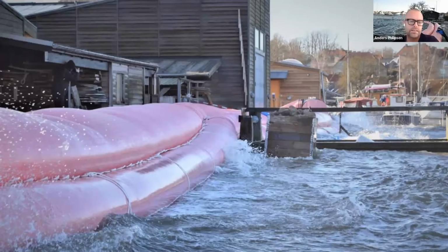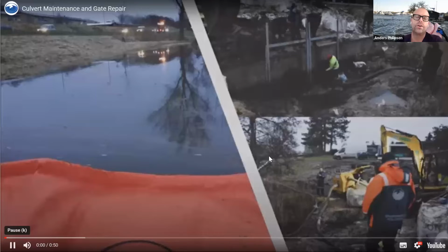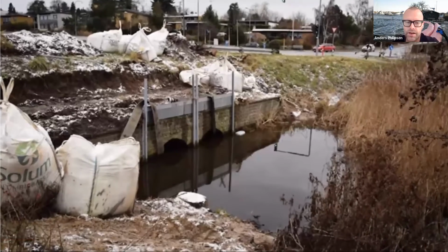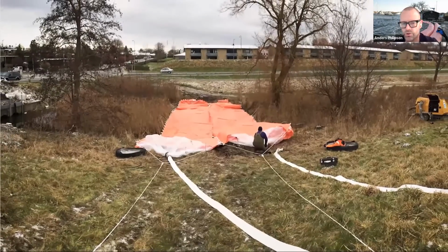This is another case. Usually we have them in the twin tube configuration, but you can add a third tube on top if you would like to increase the protection height. This is a museum we protected. This is another repair project.